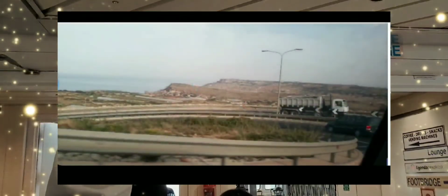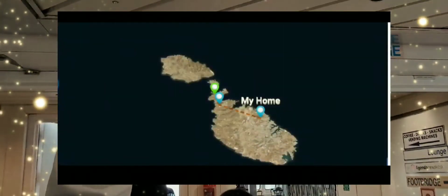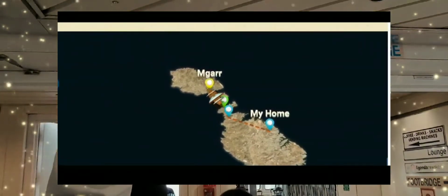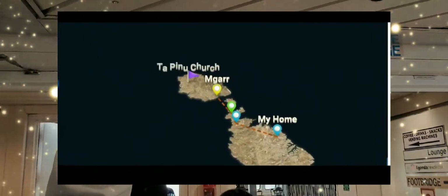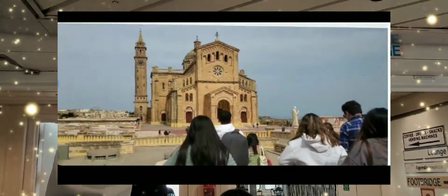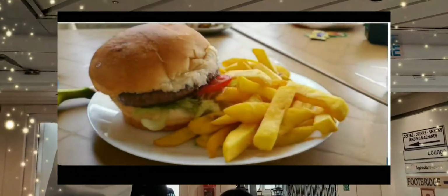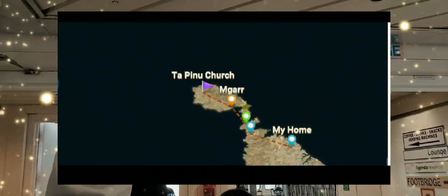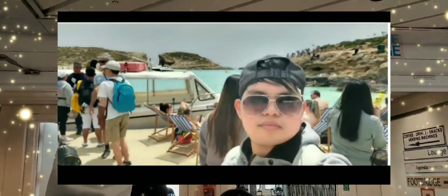In this picture, we see the beautiful landscape of Melia. We will be going to take a boat from Melia Serkewa. By boat, we'll reach our destination to Gozo, to visit the Ta Pinu Church. Then going back to the seaport for our lunch break. And finally, we'll be going to Comino Island. And now, let's go back to our trip.